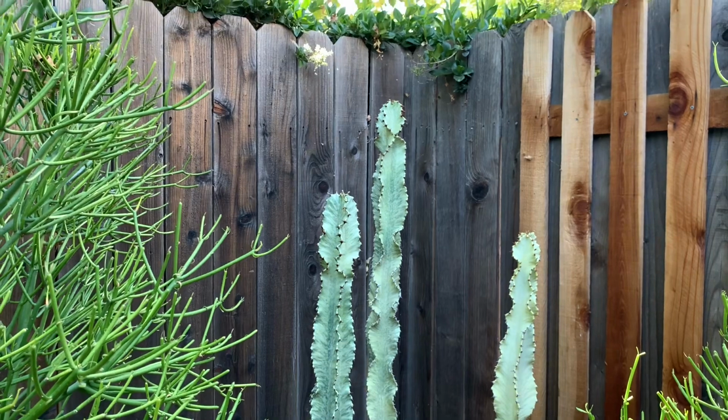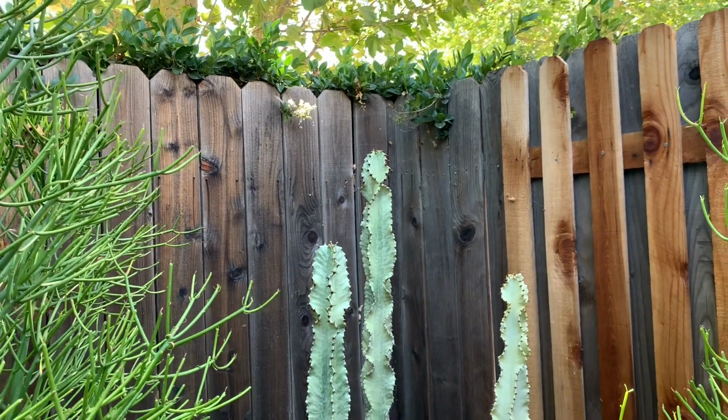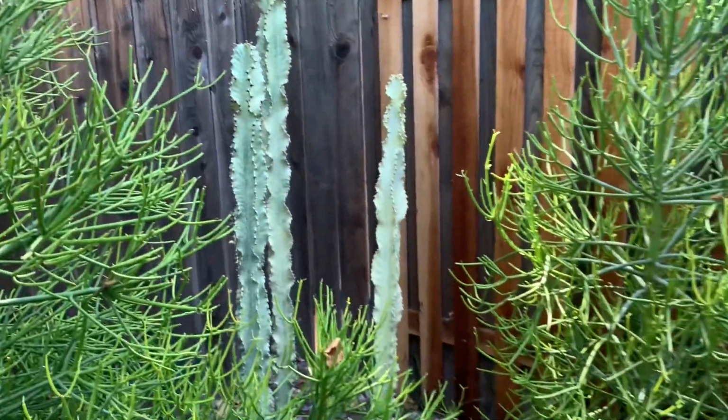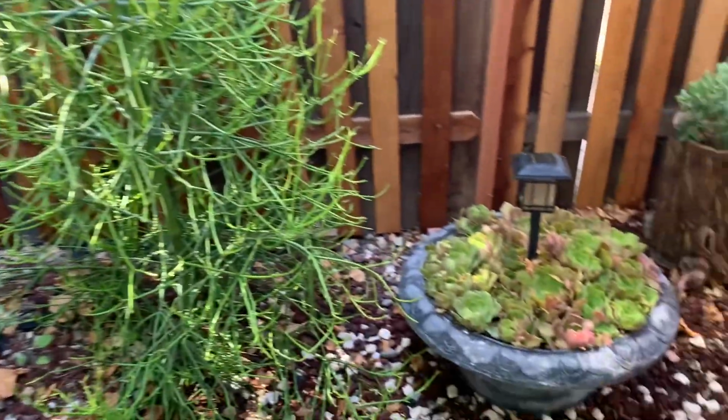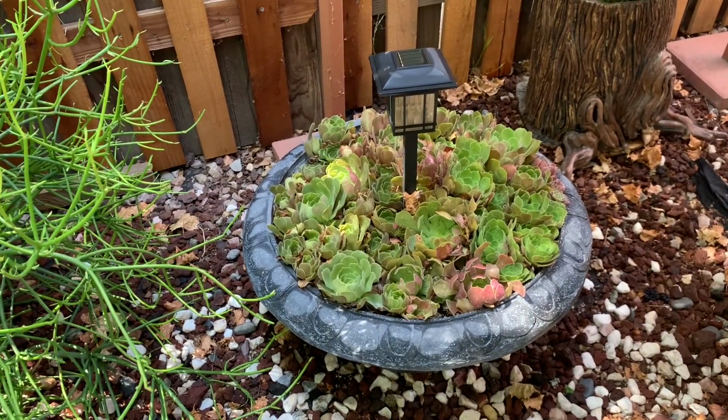Here you're looking at the African candelabra euphorbias. They are doing great. They're kind of ignored in this little corner here, but they're doing great. They get water, not as much from me, but probably from the other side from the hedge.